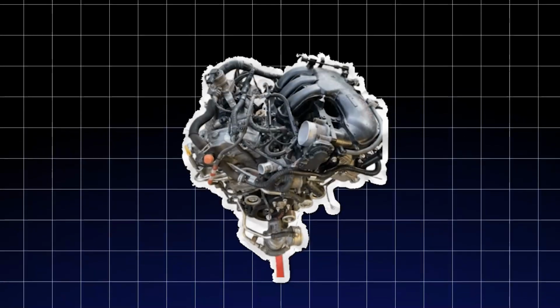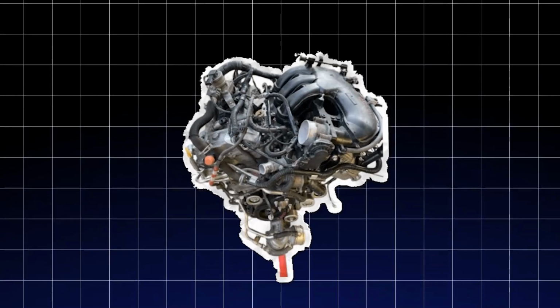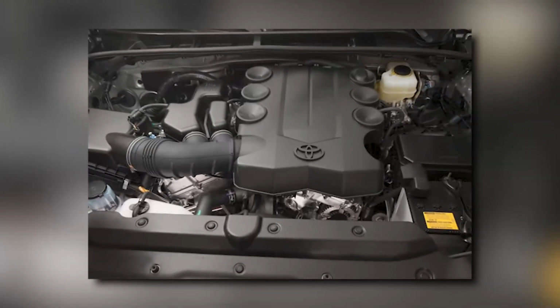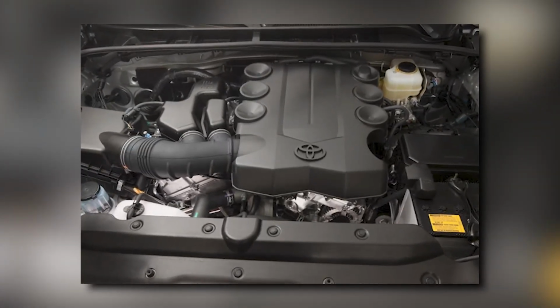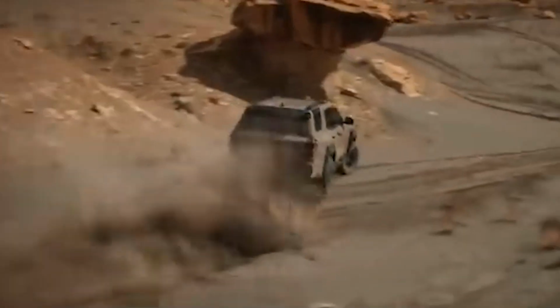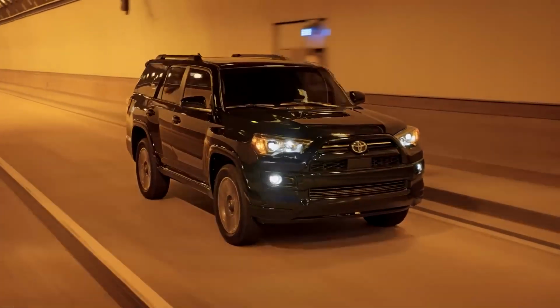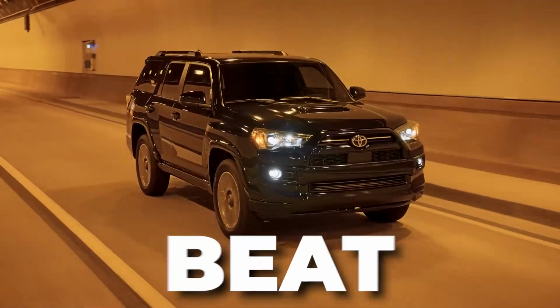Because under the hood, there is a beastly 4-liter V6 engine affectionately known as the 1GR-FE. This engine has been a staple of the 4Runner for several years, providing a balanced mix of power and efficiency. Toyota has designed it with a focus on durability and reliability, ensuring that it can handle the demands of various driving conditions without skipping a beat.